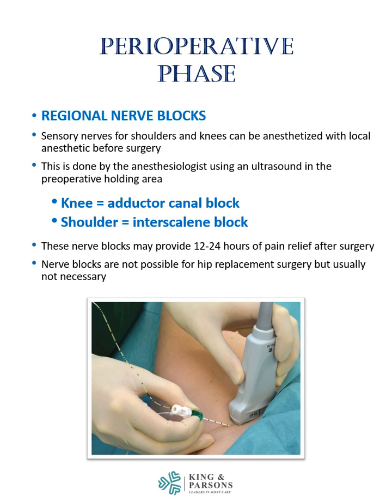These nerve blocks may provide 12 to 24 hours of pain relief. Nerve blocks are not possible for hip replacement surgery, but usually not necessary.